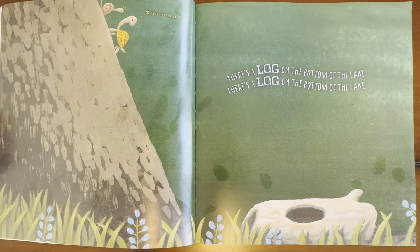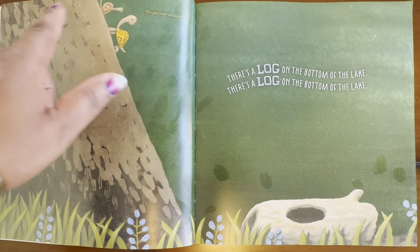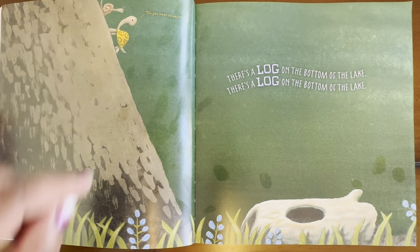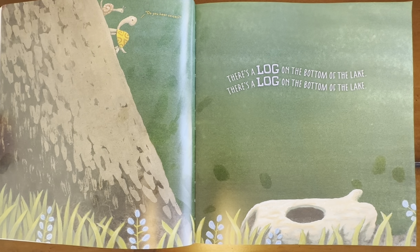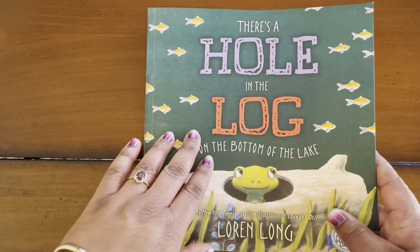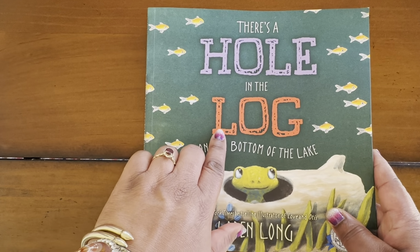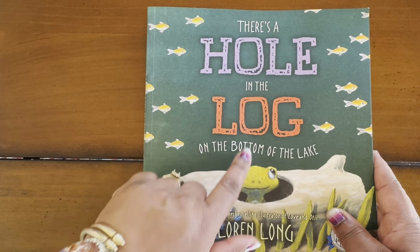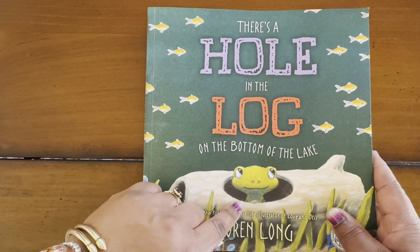So, we've got our little turtle, and is that a sea or a lake snail? I think so. So, here we go. I was just blabbing and blabbing, so let me read the title of the book again. There's a Hole in the Log on the Bottom of the Lake.